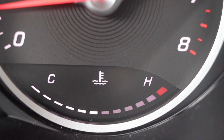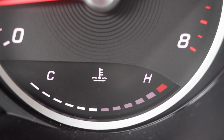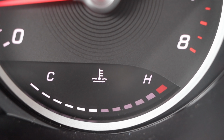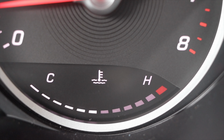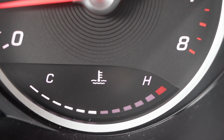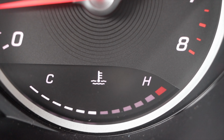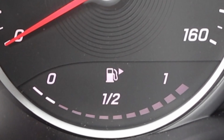Now my coolant and fuel gauges are like a progress bar in a video game. I absolutely love this. As it warms up, the bars not only fill up more, but they get thicker. So it's sort of this swoop, which is really, really neat. The same goes for the fuel, which in typical Mercedes fashion, I reviewed a 1984 Mercedes, had this same setup. For the fuel it's 0, half, and 1. So a full tank is 1.